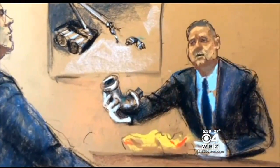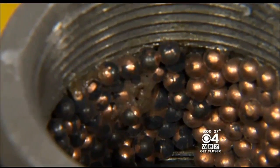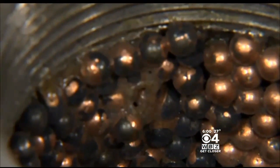Today, as a state police expert testified, they had to use a special robot to retrieve these devices, fearing the whole time they would explode on Laurel Street. These pipe bombs loaded with BBs, just like those at the marathon finish line.